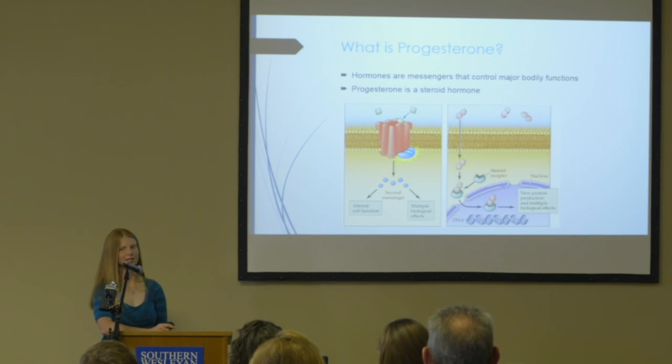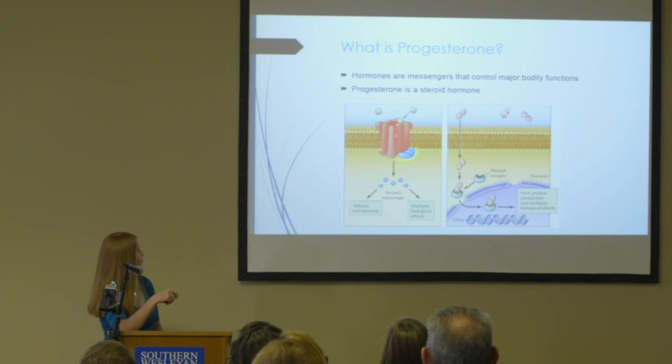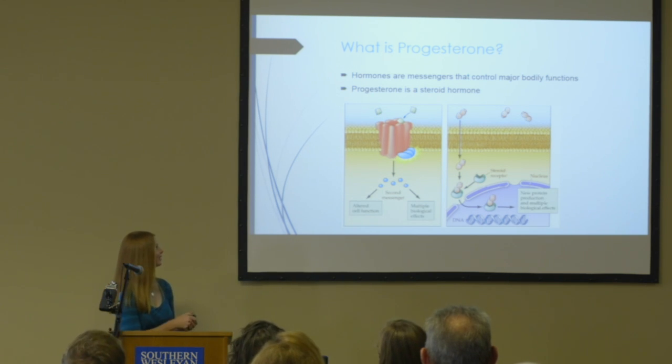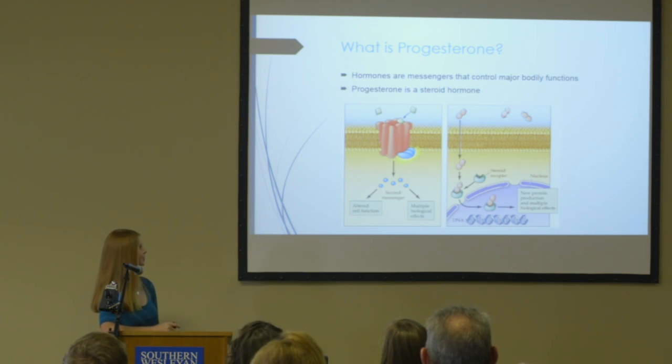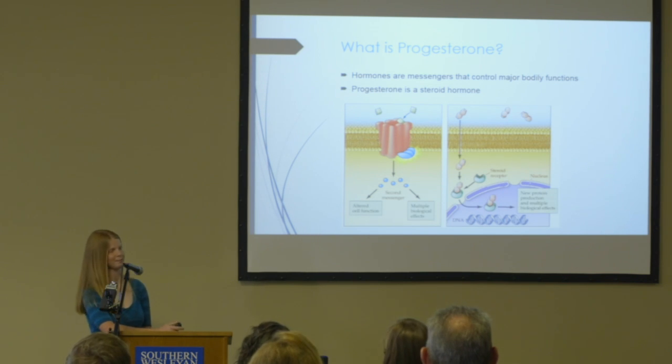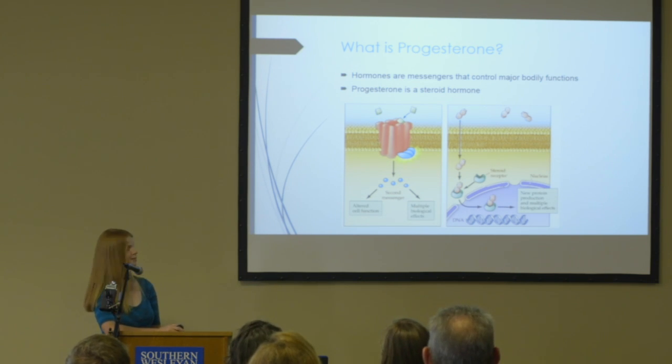What is progesterone? It's a hormone, and there's steroid hormones and non-steroid hormones. So this first picture right here shows a hormone that isn't a steroid hormone. So here's the hormone. And it can't go into the cell, so it has to basically talk to this receptor right here and send its message into the cell. But then a steroid hormone can go into the cell, so the other picture shows steroid hormones, and it just goes straight into the cell to deliver its message. This is important because hormones, they are the chemical messengers of the body, so they're responsible for most of the major bodily functions. And progesterone is a steroid hormone, so it just goes straight into the cell to deliver its message.